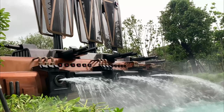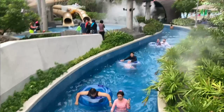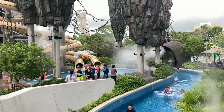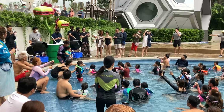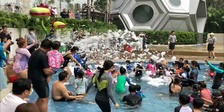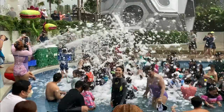You've got the wave pool, the waterfalls, the canal ride through a jungle with water slide. There's one pool, they've got all soap. I don't know if it's really soap, it looks like soap, it's probably not soap. But soap suds, you'll see. Soap suds galore, a big soapy soap party in the pool. I've not seen so many people having so much fun at a water park since I can remember. Maybe never in Pattaya before.